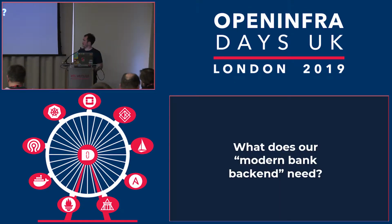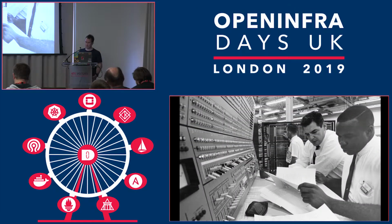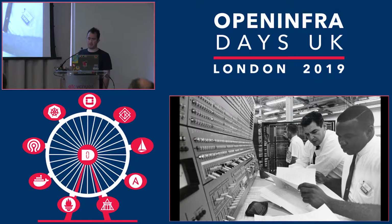But first, let's take a step back and consider what I mean by a modern bank backend. Just a photo of an IBM mainframe. This would have been considered state-of-the-art banking technology, maybe a number of decades ago. But these machines, or at least their modern equivalents, still power a lot of major banks. And they're designed for a different era of banking. There's a lot of overnight batch processing, daily tape backups.